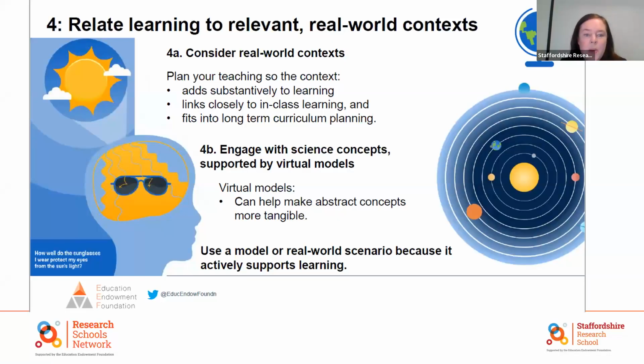Number 4, relating it to relevant real-world contexts. I'll just let you read through this one. Again, not dissimilar to maths in terms of how we get these abstract concepts more tangible. So it's thinking about what virtual models and actual physical concrete materials we can use with children so they can actually see it and experience it, to support them, and really think how we can plan that teaching so that it really links to their real-world context.